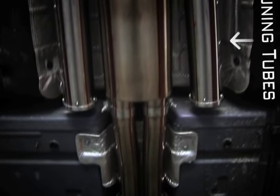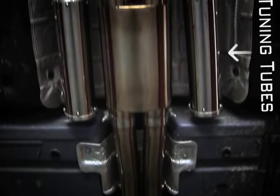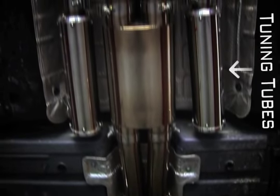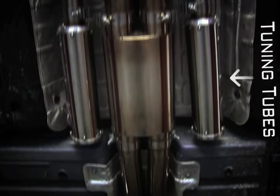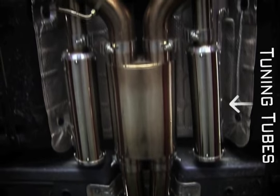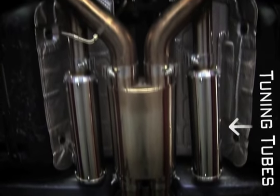Over here we have our new tuning tubes. This is the part that has changed this whole exhaust system and has taken out the 1500 to 1800 RPM frequency issues in the 6-speed cars. This has literally made this system unbelievable. This is the part that's going to make the difference.